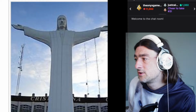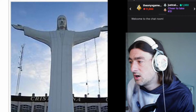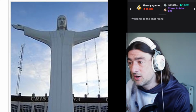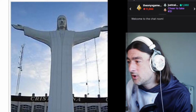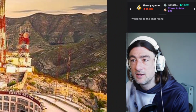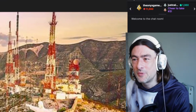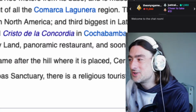In the Sanctuary of Christ of the Nose, there's a religious resort with a replica of the Holy Land, a panoramic restaurant, and a cable car. Wow. So I was like, what's he stood in front of? I mean, what's a replica of the Holy Land? And what, you go in and behind it there, that's like Little Palestine? What? What a weird concept for an amusement park.